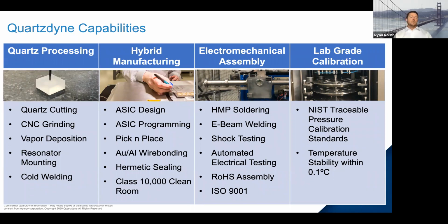In addition to the quartz processing capability, we also have hybrid manufacturing capabilities. We design our own custom microchips at Quartzstein. We have the ability to program those. We have the ability to manufacture hybrid packages. We do both gold and aluminum wedge bonding. We have the ability to hermetically seal via welding method these packages, and we do this and the quartz processing, or we call it the sensor lab, in a class 10,000 clean room.